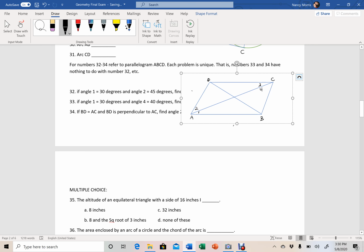Excuse me. I got my thing blocking the answers. Okay, excuse me for that. And I'm sorry it overlaps there. I should have caught that.